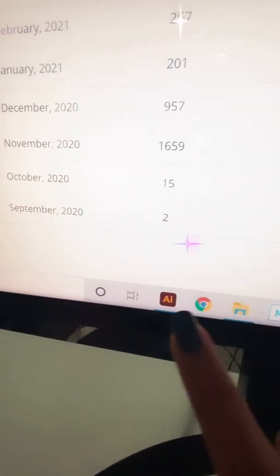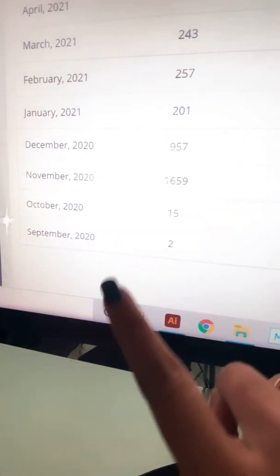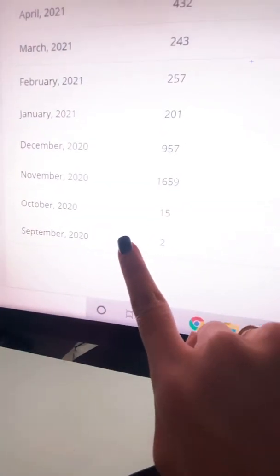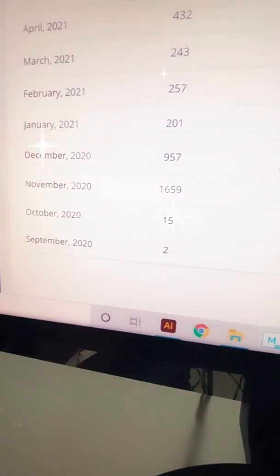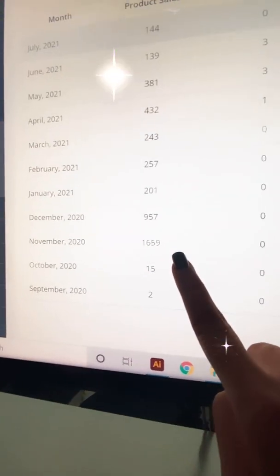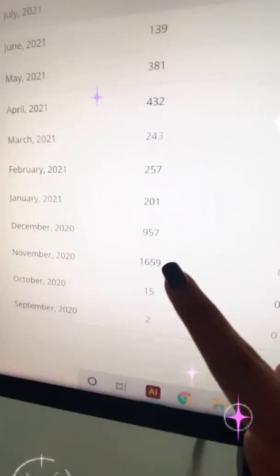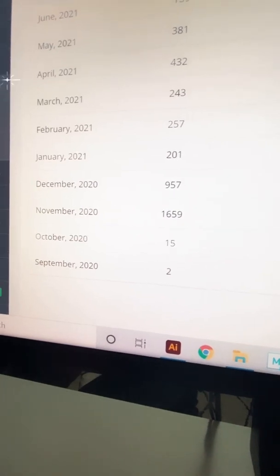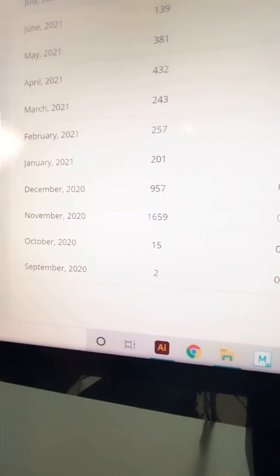And let me show you my sales from last year when I didn't even have many products in my shop. So let me just switch the camera, and you can see from the results over here. So this is from my design bundle store, and you can see I just started my store in September, and in November I uploaded all my products, and you can see I had the highest sales in November, the highest number of products. So these are the product sales, and you can see the highest number of sales were in November 2020. I'm not lying, guys. I'm not making this up. This is directly from my store.